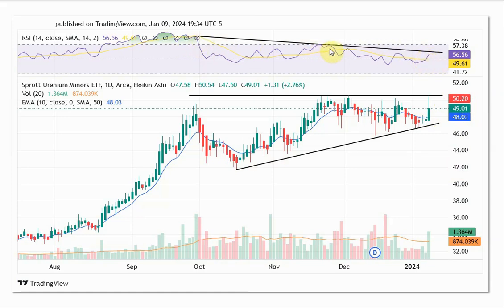Again, looking at the RSI, downward sloping, we're just about to touch and break that downward sloping trend line, but we are above 50. We're at 56 on the RSI. So everything is looking positive. Uranium has consolidated with the stocks, and I think that we've finally finished with that, and we want to move to that second phase, moving higher.